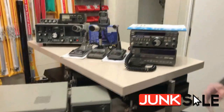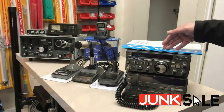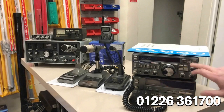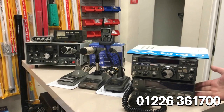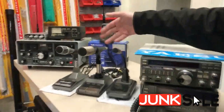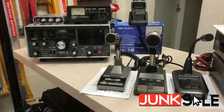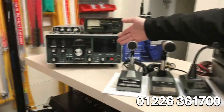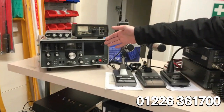A bit further on, 757GX Mark 1. You can tell that with the manual control switch there instead of the digital switches. 757 AT tuner. A couple of desk mics, few desk mics here. VX7R, and we've got an FRG7 receiver as well just come in.